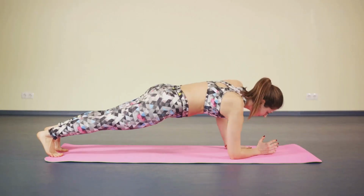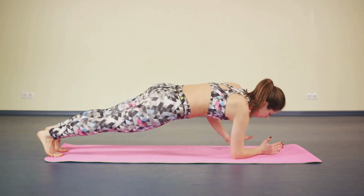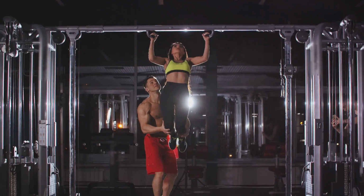Try to hold this position for at least 30 seconds and work your way up to longer durations. For a tougher challenge, try side planks or add leg lifts.